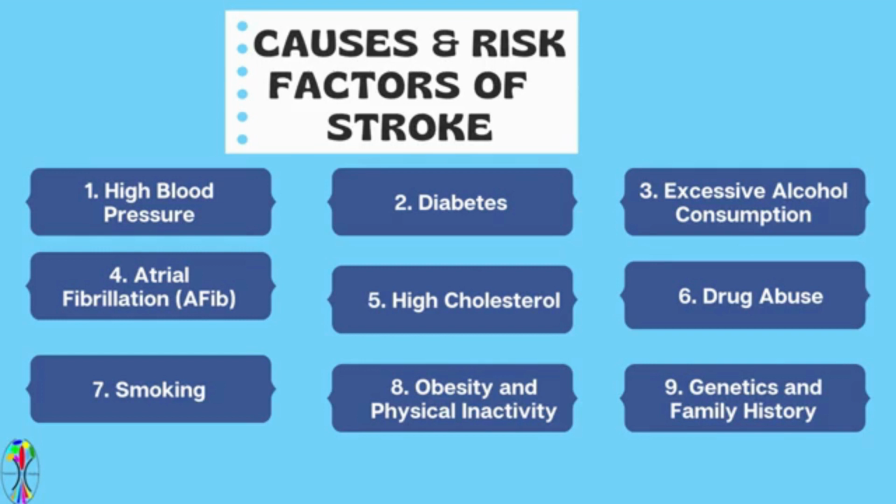Another very important risk factor for stroke is diabetes, and we know that people with diabetes are at a much higher risk of heart disease and stroke because high blood sugar damages the blood vessels over time and hence puts these patients at very high risk.